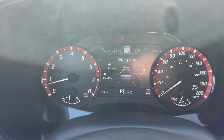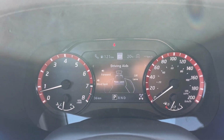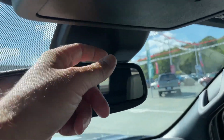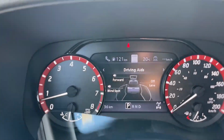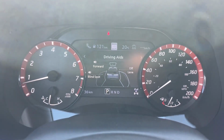You're also equipped with lane departure warning, so your lane departure warning is going to work at 60 kilometers an hour or higher. This is more of a highway feature. Driving down the road, it's going to utilize the camera up and behind your rear view mirror here to read the lines on either side of the road. If you start to drift out of your lane, right or left, your wheel's going to vibrate on you to let you know that you are drifting out of your lane.